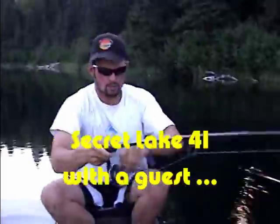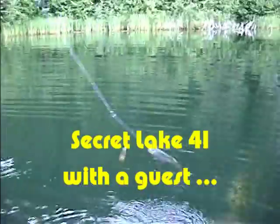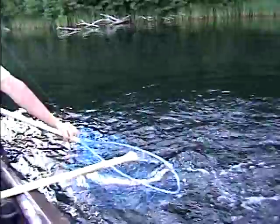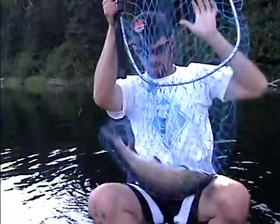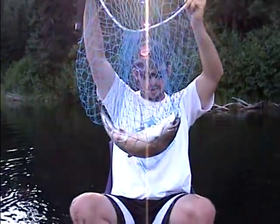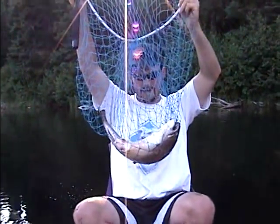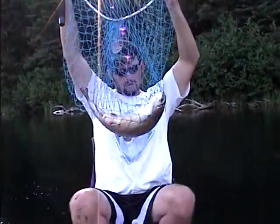Red button. You on? This is the biggest brook trout you've ever seen. I guarantee it. Holy cow. That's a brook trout. That's a brook trout, baby. You might have to edit. I kept looking at it. It's okay. Wow. Like I said, they just get old in here and die of old age.